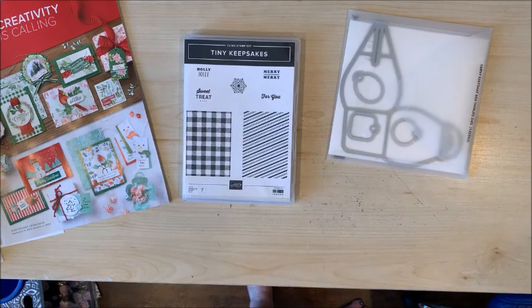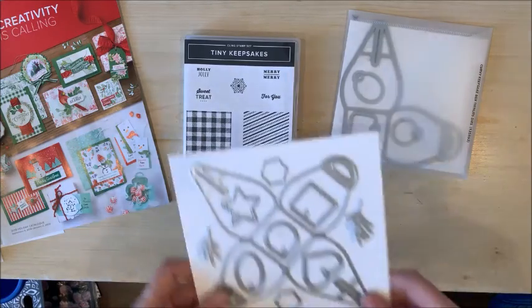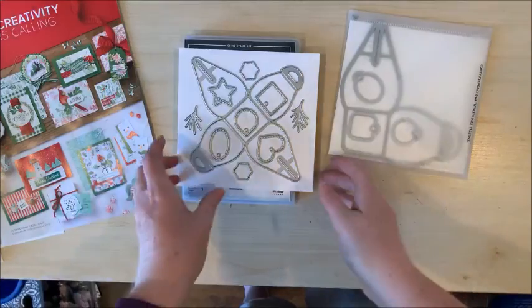And this year they've come out with the Tiny Keepsake die. Oh, that is a huge improvement.